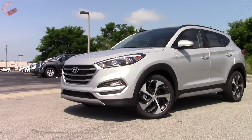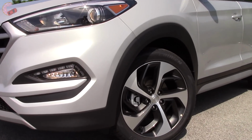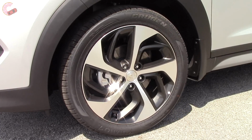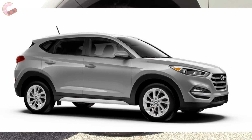Moving on to the wheels, there are two options, both alloys, measuring in at 17 and 19 inches. These are obviously the 19s, and they have a really attractive contrast design that looks straight off a Lexus RX. The other wheel isn't quite as eye-catching, but at least it does have a shiny finish.